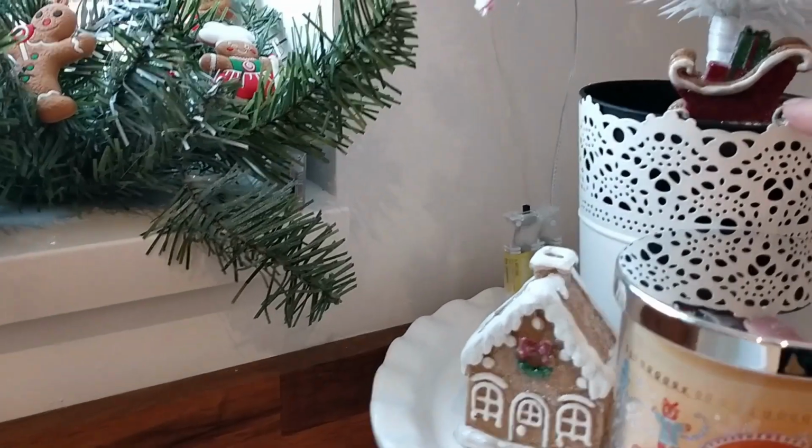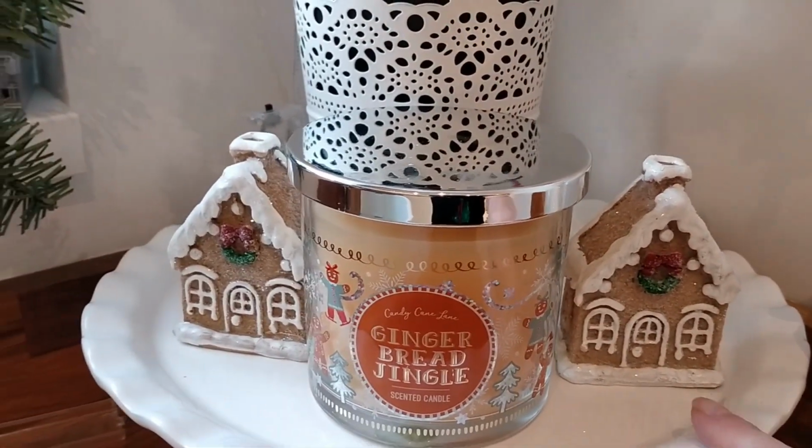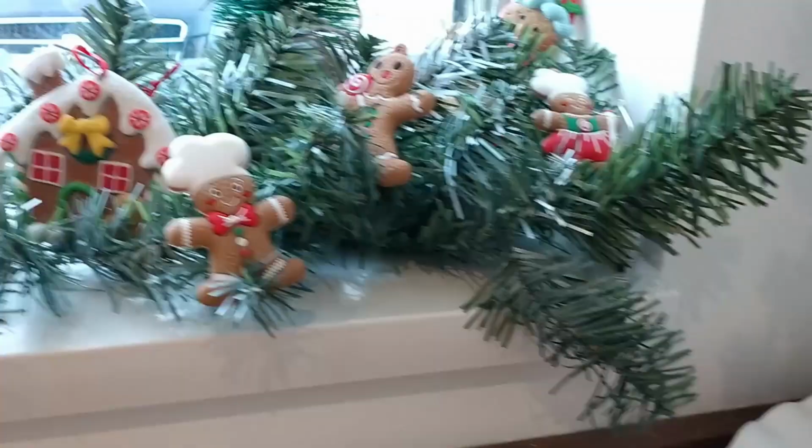I've got the little sleigh that I got in my Secret Santa off Penny underneath, as well as one of the gingerbread men she got me. I got this candle from Home Bargains. It's just a gingerbread one, I've not lit it yet.